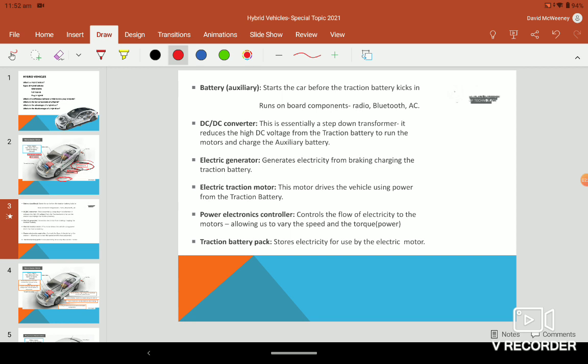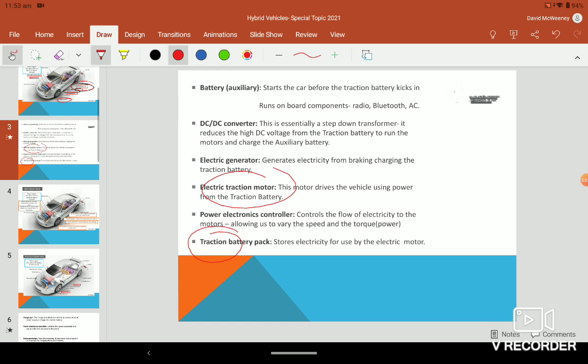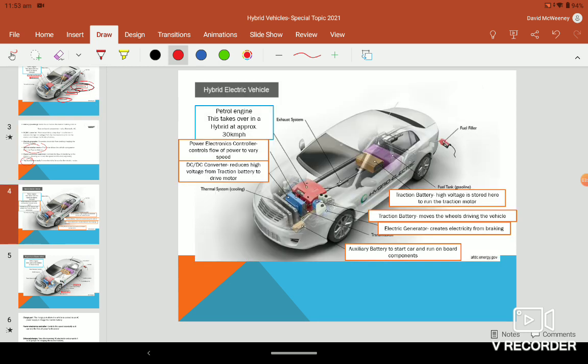I have the definitions there: electric generator, electric traction motor. Traction is to do with grip on the ground. The traction motor drives the vehicle, and the traction battery drives the traction motor. There are the parts, and a picture of each of them broken down. That's your normal hybrid.